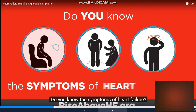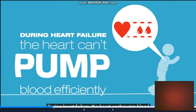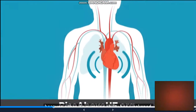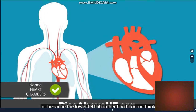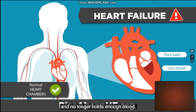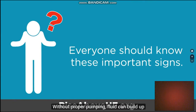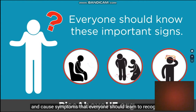Do you know the symptoms of heart failure? During heart failure, the heart can't pump blood efficiently enough to meet the body's needs because either its pumping ability has weakened or because the lower left chamber has become thick and no longer holds enough blood. Without proper pumping, fluid can build up and cause symptoms that everyone should learn to recognize.